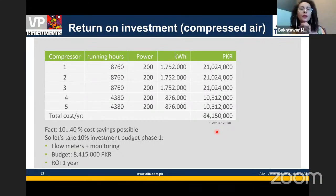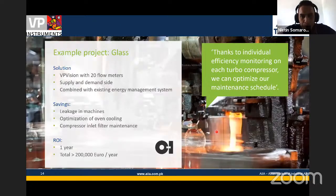Yes, on the investment. So, Nathan, can you please share a real life case study relevant to the topic that we are discussing at the moment? Yes, we have a lot of case studies. I can show you two now.